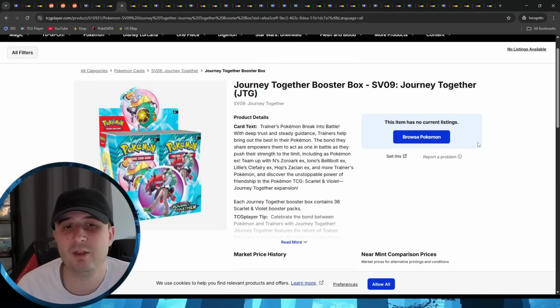$250, I personally think, for Journey Together is just a tad overpriced right now. I think that it will fall a little bit going forward. However, if you want to buy into Journey Together and you like the set, I think it will do fine long term. If you buy in for $260 now, hold it for a couple of years, I think you'll do fine with it. I personally put a value of around about $245 to $250.